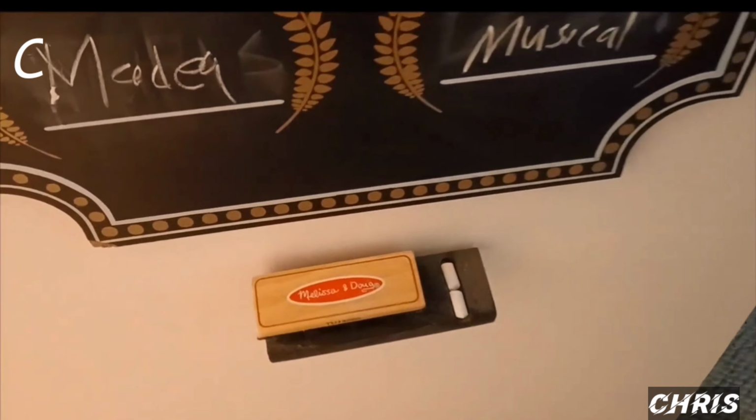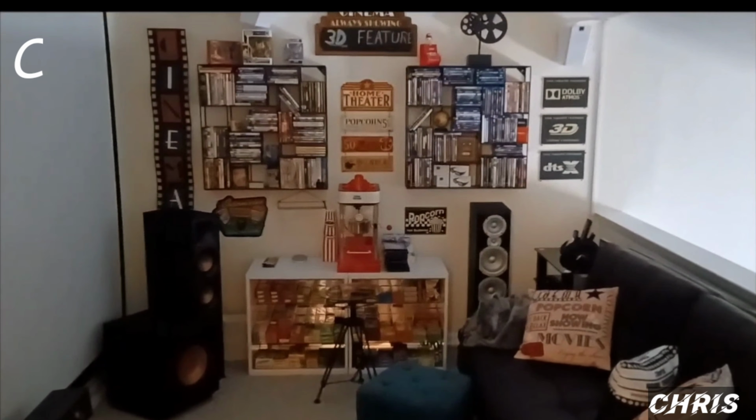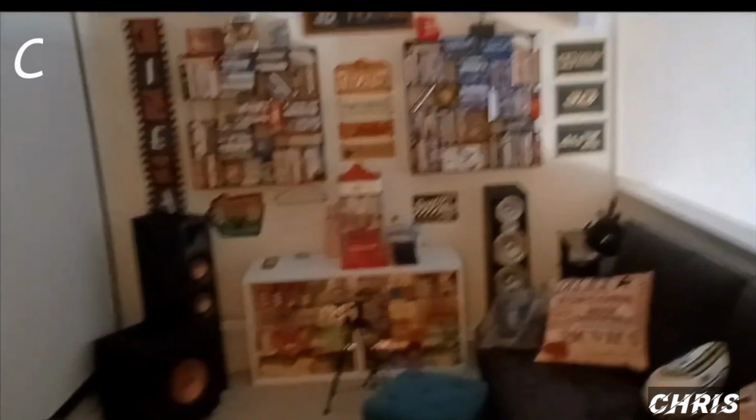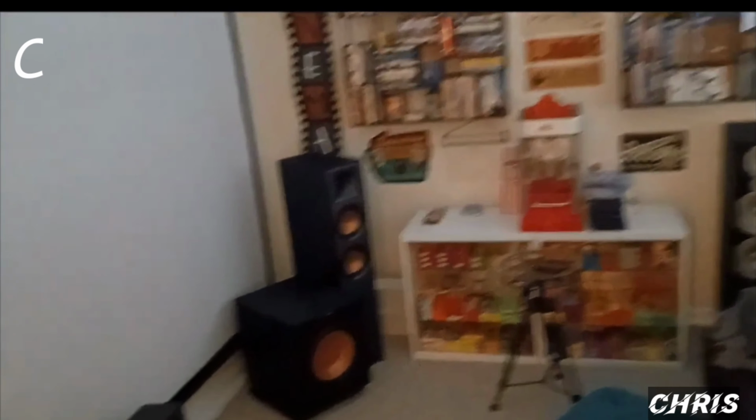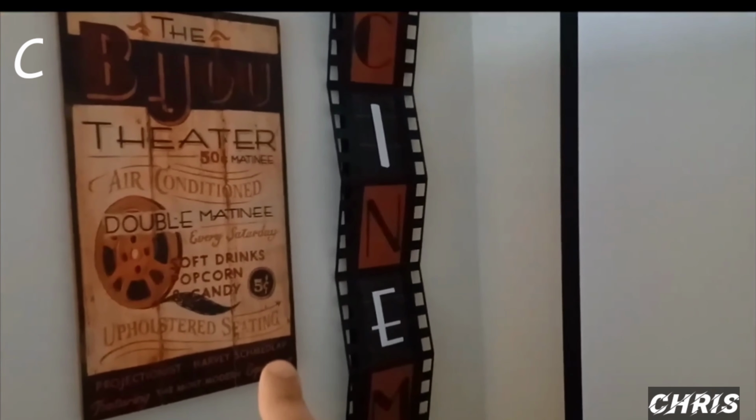But I put this little shelf up. You can grab the chalk, scrub out what you don't like, and make your nominations. So here's my home theater. I think what's best is maybe I'll go from left to right. I'll get into the speakers, but just to finish up the decor. Again, I like these little signs.